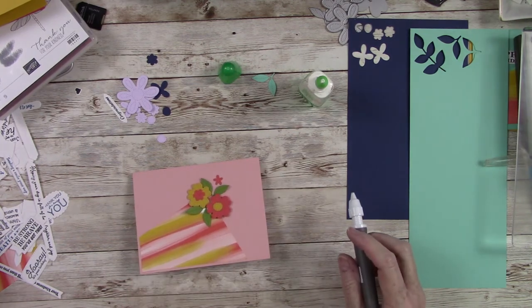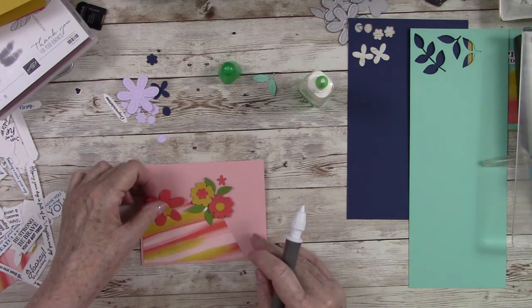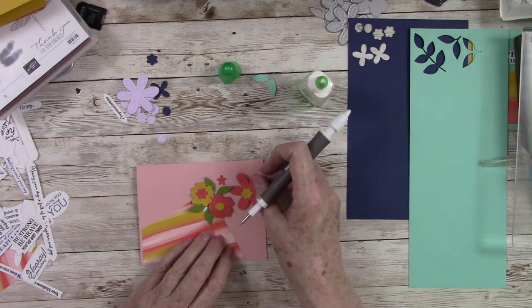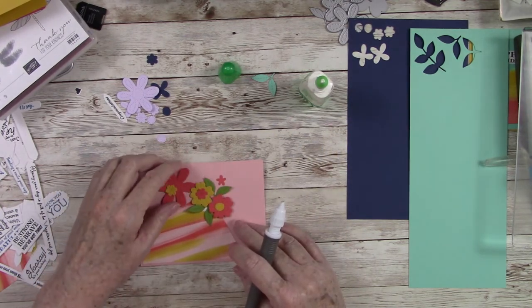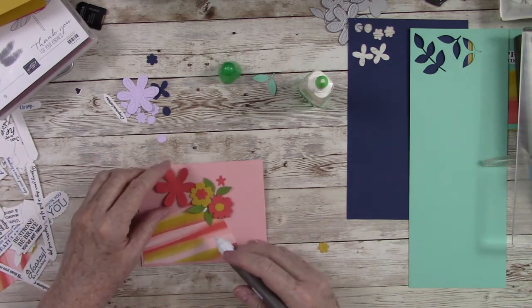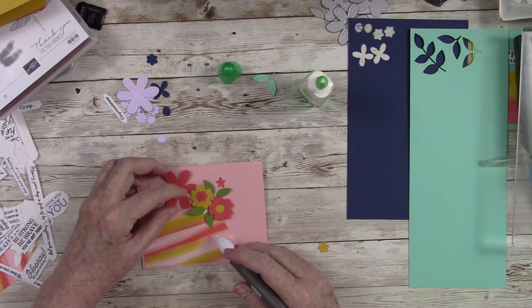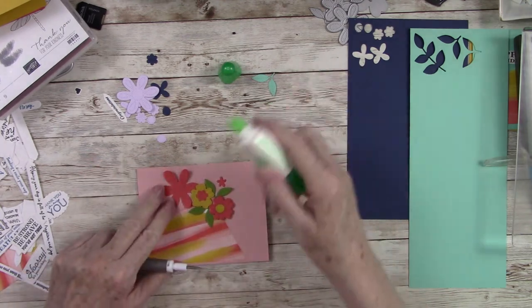Just like that. And you know what? We're going to go one further. We're going to put one of these on here. How about right here? Yep, I think I like it up here. And we can also grab another, and I think I'm going to do this one flat down and just let it kind of come under the edge of that one just a tiny bit. Let's put our center in it.